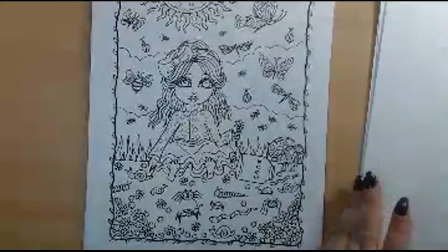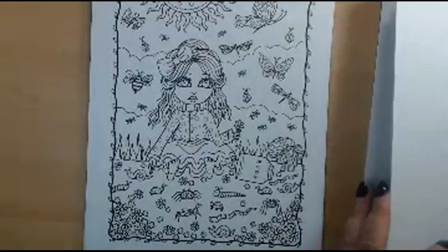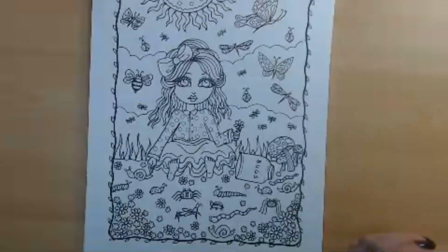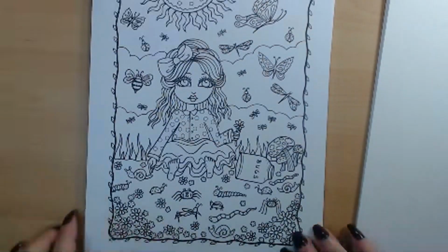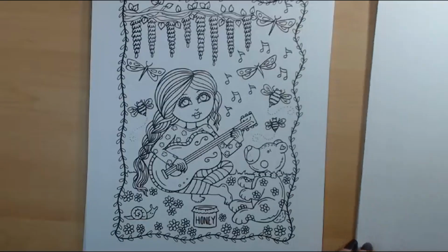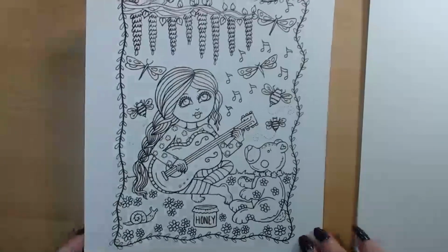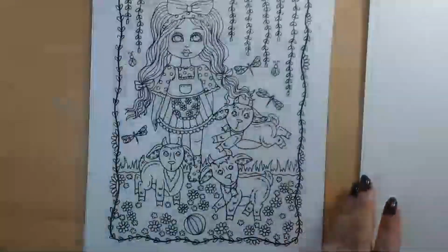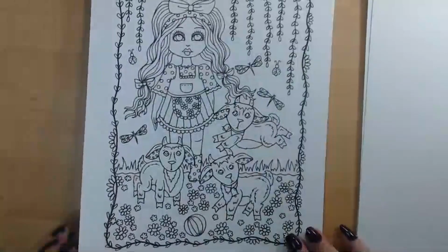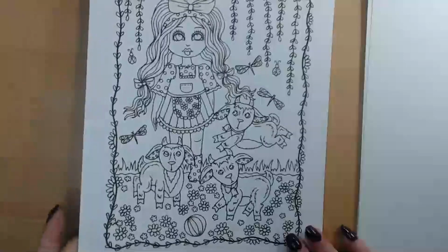Oh my goodness, I love this one. Look at all those tiny little bugs. Look at the mushrooms. Aren't these cute? You have to be a cutesy person, but these are the ones that I like to have fun with and use different multimedia on.